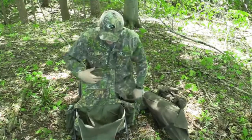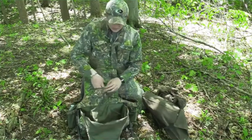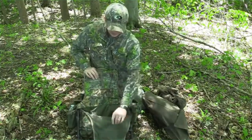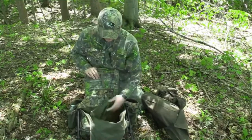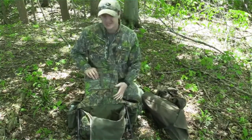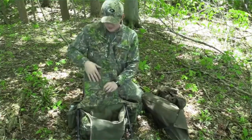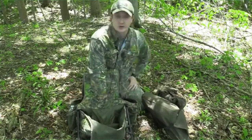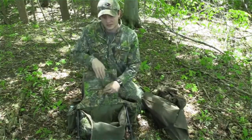Besides the pocket, which is full of dirt and dust because I've been on the road hunting for weeks, that's basically all there is to that. The last feature on the backside here is actually a pouch for a hydration bladder, and then you just have a Velcro hookup to hold it in place.